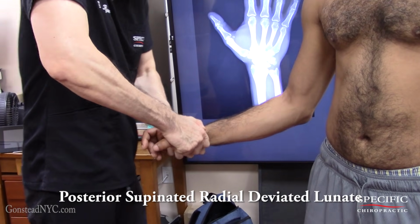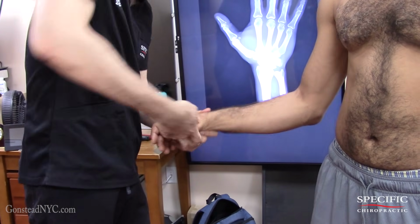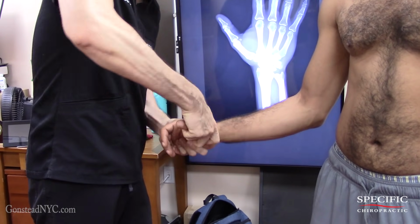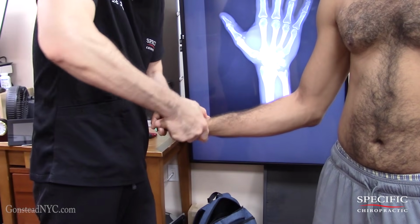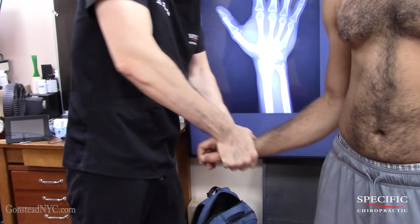I gotta get this angle. There's the rest of it. See? The scaphoid's now pivoting better. There we go. Now slightly at this angle right there for the lunate. Gotta get this final piece. Nope, come on.